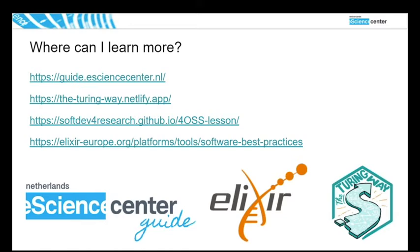The recommendations of the FAIR Software website are a little bit high-level, telling you, yes, add a license, or yes, use version control. But sometimes you need a little bit more in-depth, practical knowledge for getting started. So yes, okay, I want to use version control, but which version control system should I use and what commands exactly do I need to type? And that's where there are several guides.